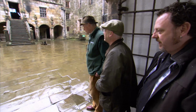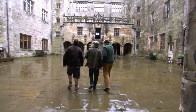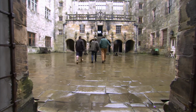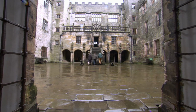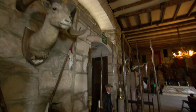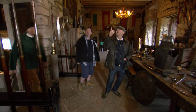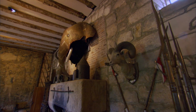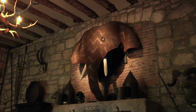Come across the courtyard quickly because it's raining so hard. Okay. But you see where the stone changes colour? Yeah. That was all put in Tudor days to greet the king. Wow. King James. Astonishing place. Wow. This is incredible. God, look at that. Is that real? That's real, yes. 9th century elephant. He's a lovely elephant. Isn't he? Astonishing.